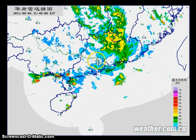So far, no reports of deaths across China as of the moment, even there in northern China, where Damri made landfall. So some pretty good news, although we continue to monitor the developments in this region.